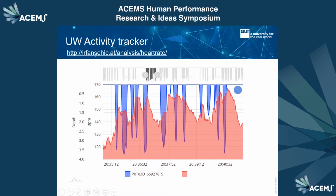And in red are the physiological responses to these dive patterns. Using these two patterns together is what we think is a really good representation of player performance when they play underwater.